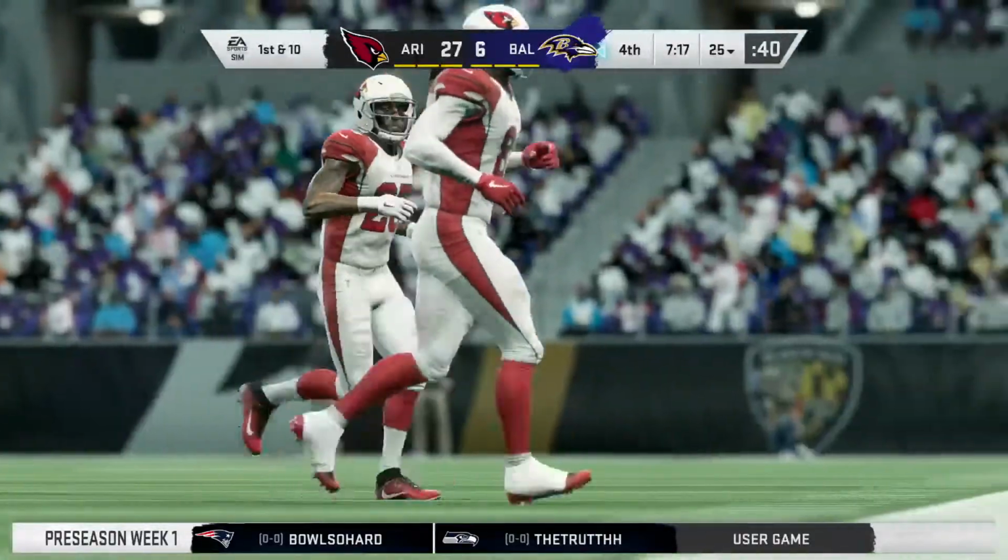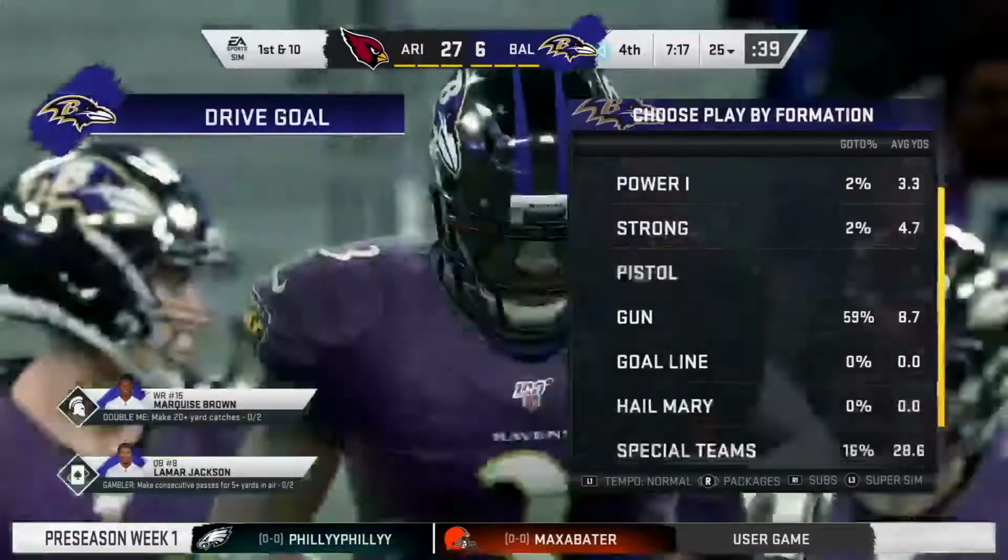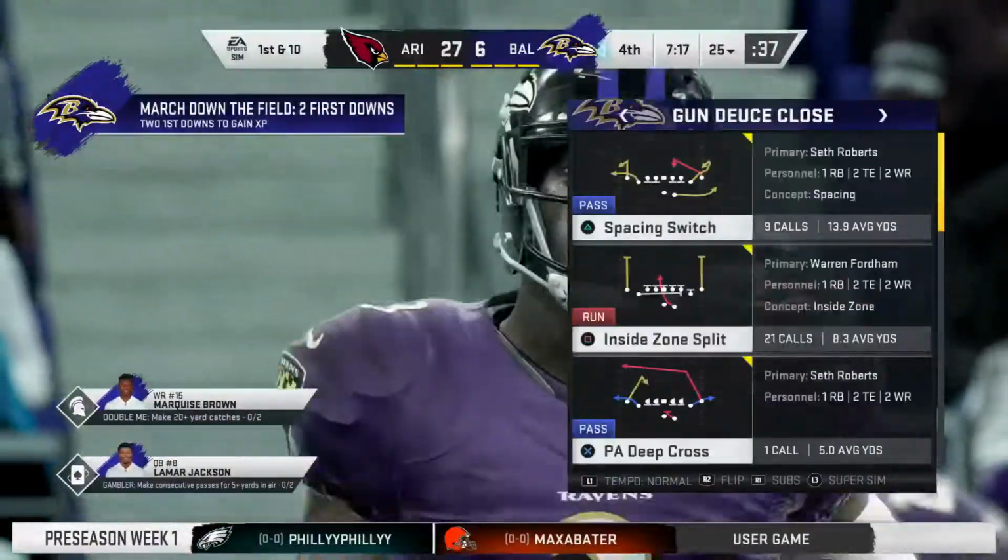Good work, boys. Let's go. Let's go. And now Baltimore gets set to take the field.